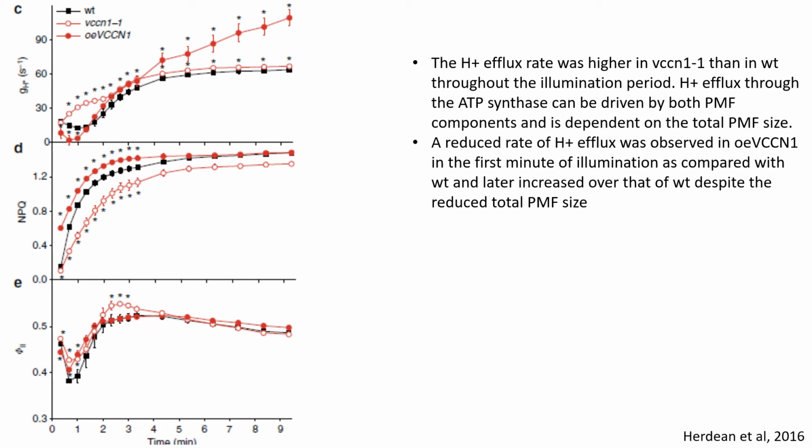And in the case of wild type, with respect to the overexpressed VCCN1, we see that initially the H plus efflux rate is reduced in the overexpressed VCCN1, but later it increases over that of wild type despite the total reduced PMF size.